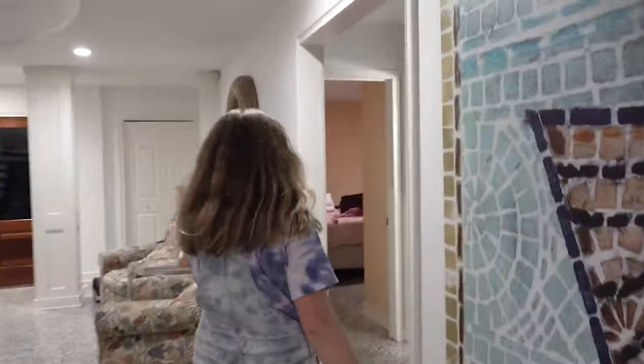We have to do this quickly. My mom's battery's about to die. Okay, so we're gonna do kind of like a speed through. And then, we have a bedroom right here.